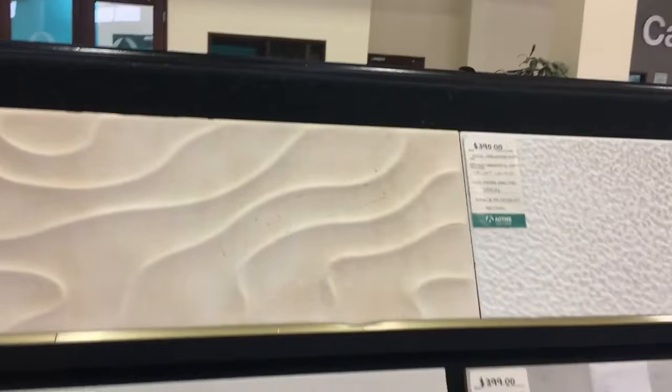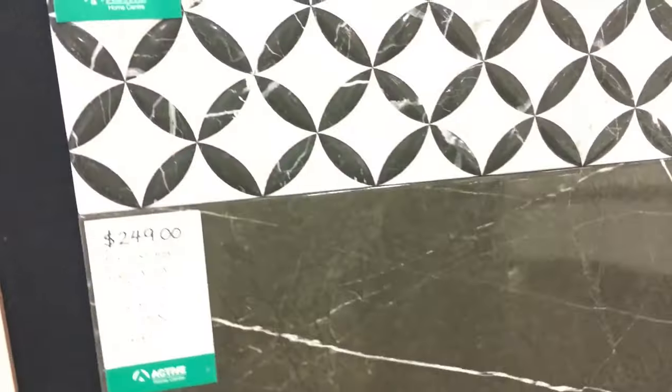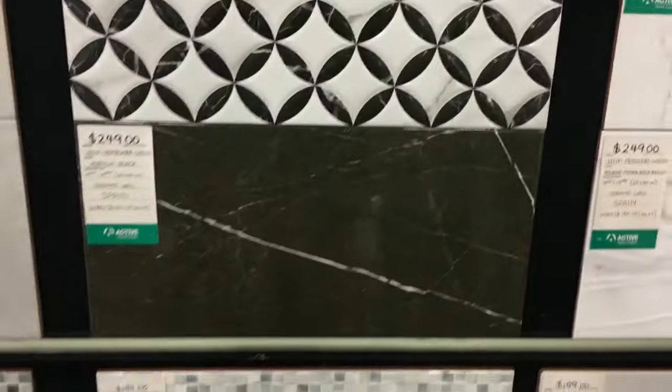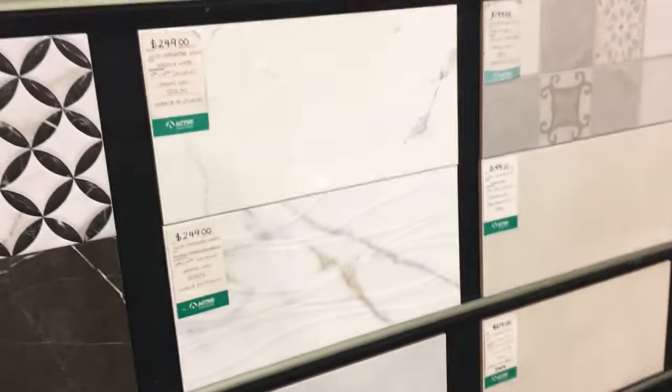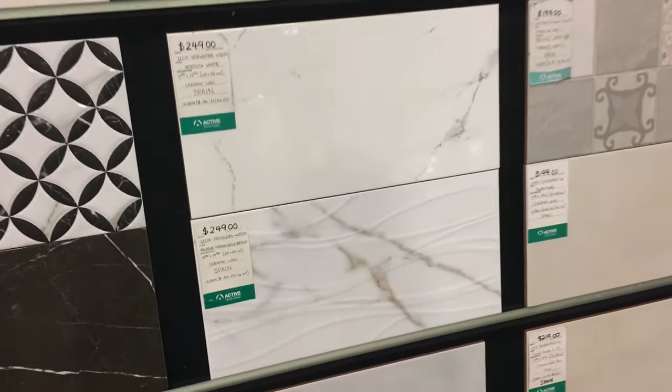I know a lot of people love subway tiles, but they're just okay to me. I like when they do the subway tiles in different patterns, though, like herringbone. They don't just run it all the way straight across, but they form it into different patterns, but not for me yet. So look at this nice black one. So if you want that really black shower marble look, I think that black tile would give it a nice effect.